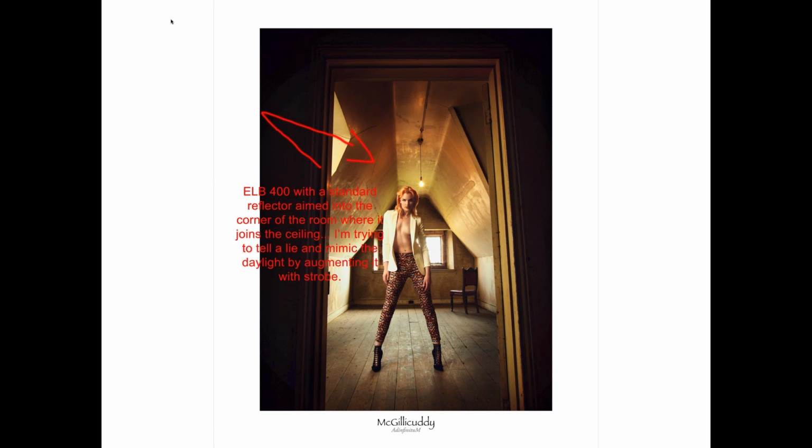And I kept the standard metal dish head on the ELB 400, and I literally bounced it into the corner of the room where the room joins the ceiling, and it gave us a beautiful reflected light with a quick fall off. You can see that in the shape of the musculature in her stomach and around her chest, and the fall off in the shadow to the side of her face, but it's still giving us nice smooth light.